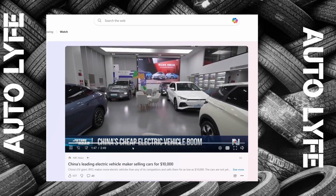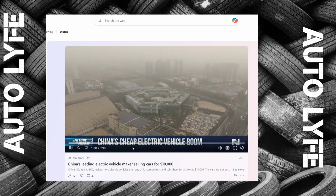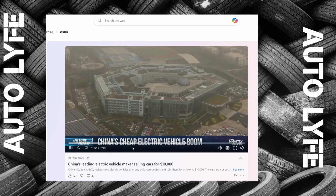And with the help of government subsidies, now controls every mile of its low-cost supply chain from parts to shipping.